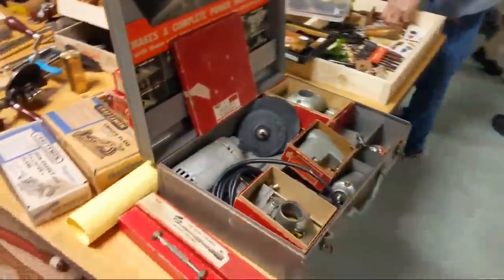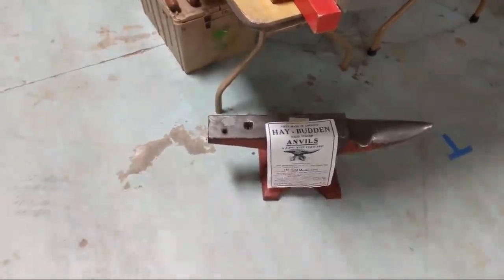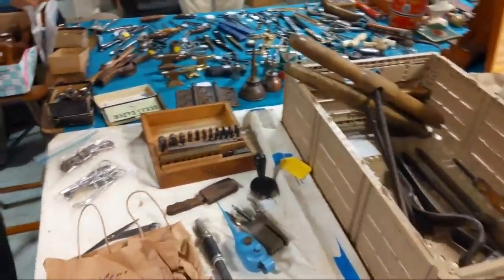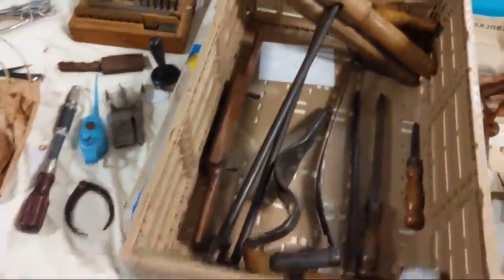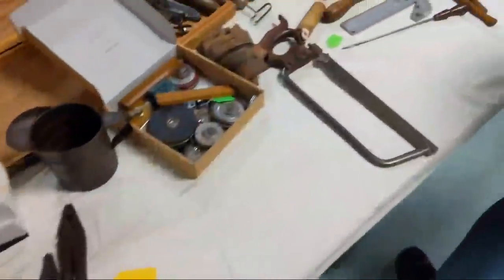Uh-oh, we got an electric tool here. But here's an anvil. There's one guy here who has like five or six anvils out in his truck. Some really nice ones. Let's come on over here. We're not even halfway through this place yet. Natural stone. That's pretty. Big old auger bits. I would love to have an anvil around the shop. I want to get into doing some blacksmithing, but I haven't yet. Let's come on. This way.